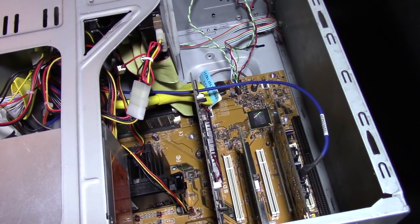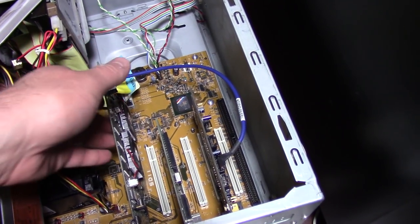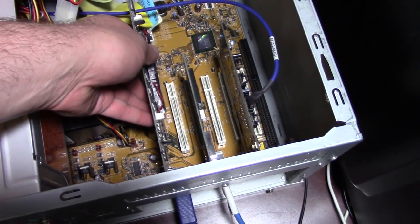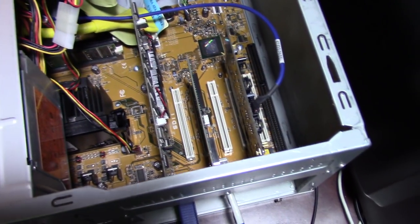The Max is not getting hot at all. The GPUs are quite happily cool. Just slightly warmer than my skin, so I don't know.